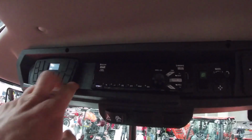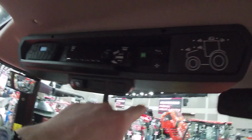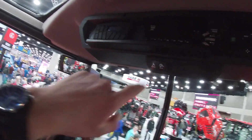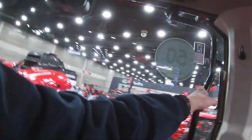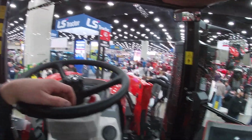Got a photo here. And then made a big tractor, this. Thing has Bluetooth speaker, mirror adjusters, lights, auto lock, steering wheel. Where's the speakers at? Huh. That's weird.